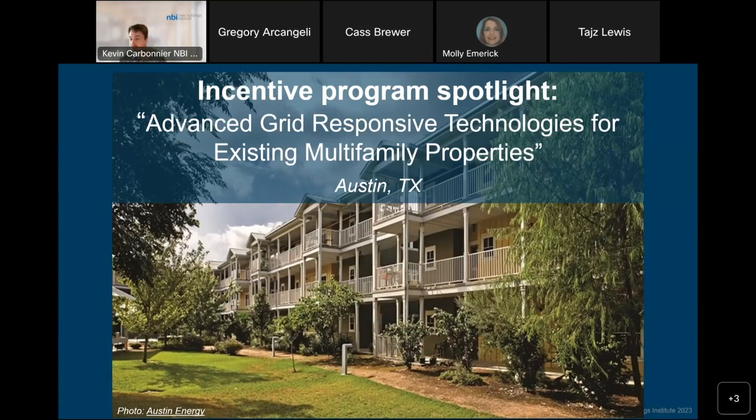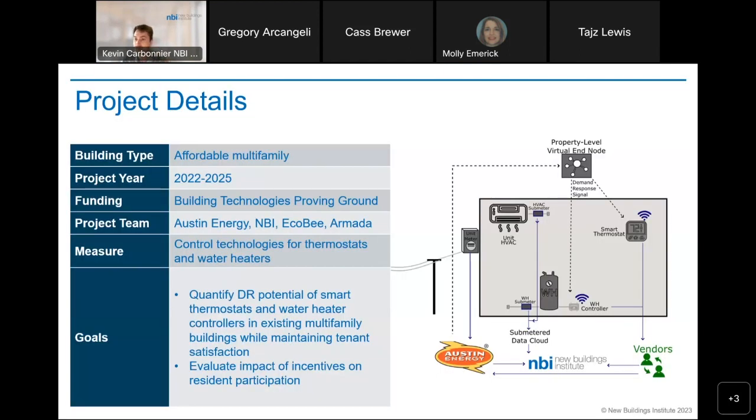And then the last one here is taking us back to Austin. This is an ongoing project that NBI is working on with Austin Energy. And what we're trying to do here is quantify the load flexibility potential from things like smart thermostats and water heater controllers. This is looking at different affordable multifamily installations across Austin. What we're going to do is go in and provide them with smart thermostats and water heater controllers, so that we can quantify, like I mentioned, the load flexibility potential. We're going to do some sub-metering at their panels to actually measure what that load drop is when the smart thermostat is pre-cooling and then not running the air conditioning, maybe for an hour or so during a peak window.